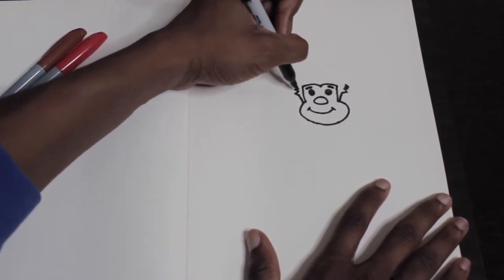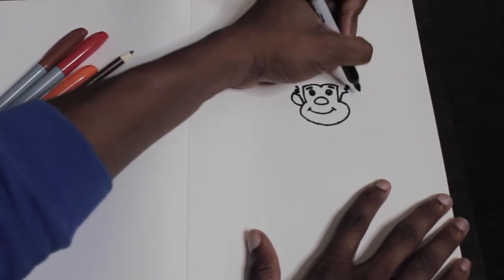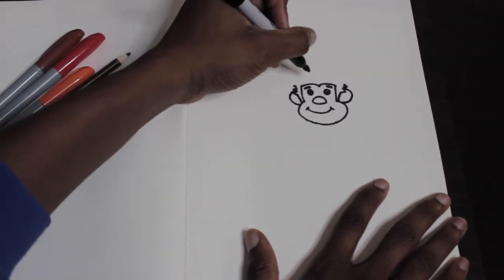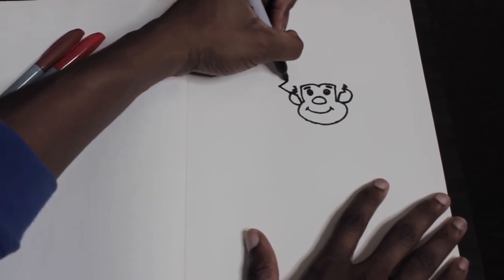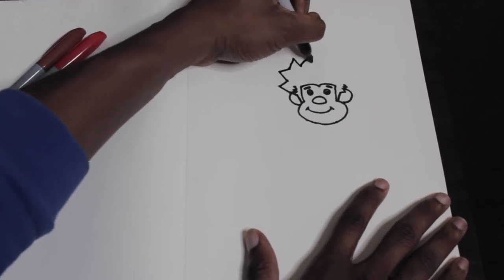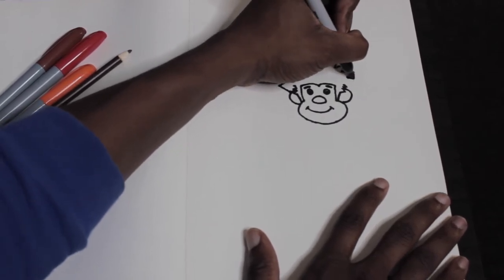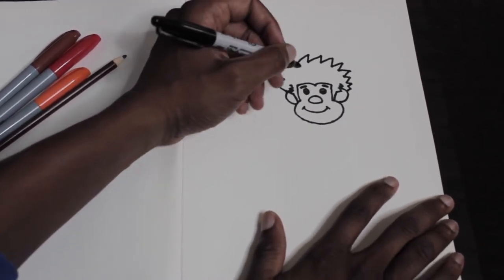Awesome. Now, we're going to give him some cool big ears. Right there and right here. Awesome sauce. Now, we're going to work on his hair. Give him some nice little zigzags going all the way around. And you can take your time with this too. Zigzag, zigzag, and zigzaggy. Hair's looking wild and crazy, Ralph.